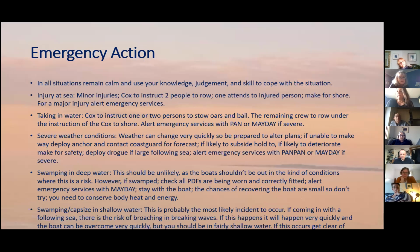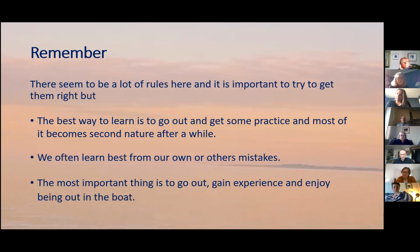Really, there's things like swamping in deep water, like we just wouldn't really be out. I think the only time a boat has turned over in deep water was when it was down in the Solway and they were doing the exciseman's chase. So they were probably in conditions they wouldn't normally have been out in. Capsizing in shallow water is the thing that's happened most frequently, and that's people landing on the beach in surf. That's been where almost all of the capsizes have happened, and there haven't actually been that many. So I won't go over this today. And then I think that's really the end.